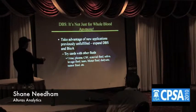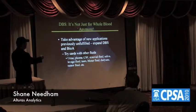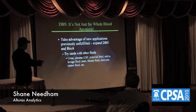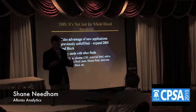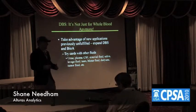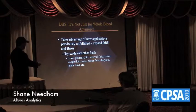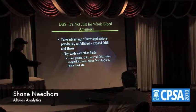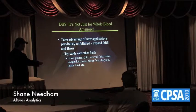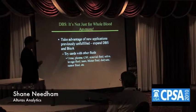So again, some of you have probably seen this, and what we wanted to show is we call it DBS, right? Well, it's not just for whole blood anymore. We want to take advantage of some of these applications that were really previously unfulfilled and take this opportunity to expand upon the current bioanalytical applications by using DBS techniques. So what about, Jim talked about this earlier, trying some of these cards or these collection devices or these papers with urine, plasma, CSF, synovial fluid, saliva, lavage fluid, tears, blister fluid, dialysate, tumor fluid, and the list goes on and on and on.